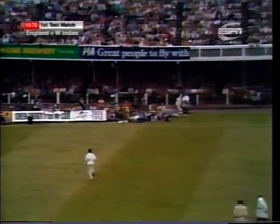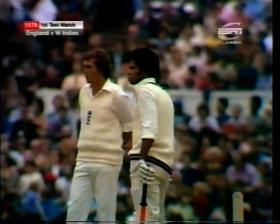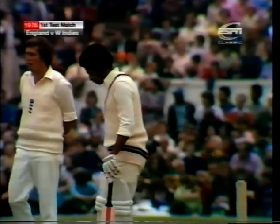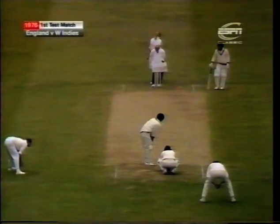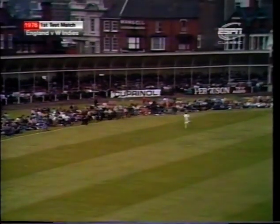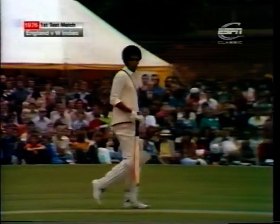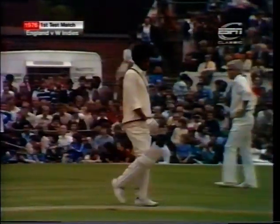Well hit. Good stroke player, Bernard Julian, and he's in form. I saw him play some good innings in Australia, one in particular when he had a broken finger, and he really did carry the attack to the Australian bowlers. He's gone for the big one, successfully middled it over the top of mid-wicket, and that ball racing away for 4.